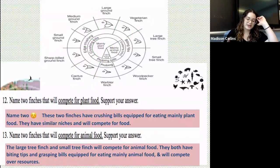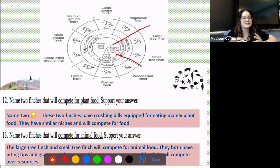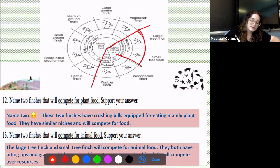For this one, you had multiple answers, but if I were you, I would focus in on the 2 organisms that have the same beak type, because that means that they will be in similar environments and have the same equipment to eat the same food. So you could have chosen any of these organisms that eat animal food, but I focused my answer in on these 2 right here because, again, they've got the same beak.